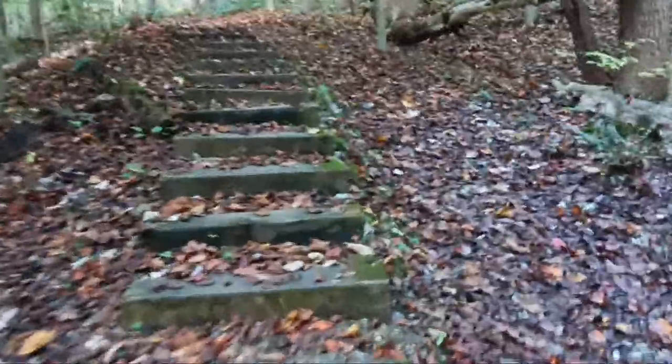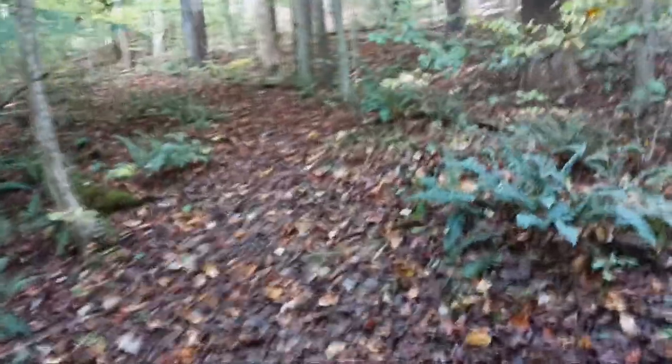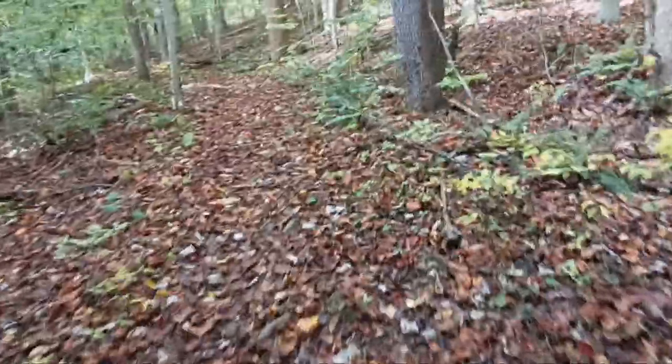The trails in here look like they might be a little confusing, but they're really not. They're pretty easy. This one's supposed to have some more letters out here, too. So far, I really haven't done any significant climbing at all.